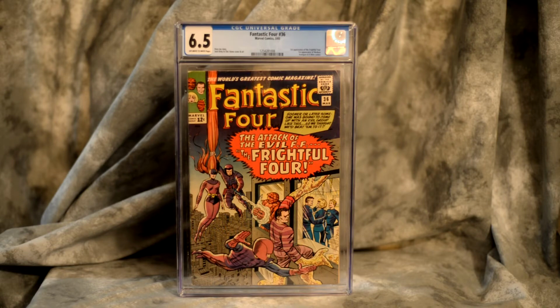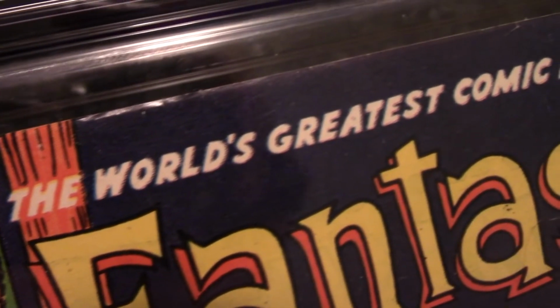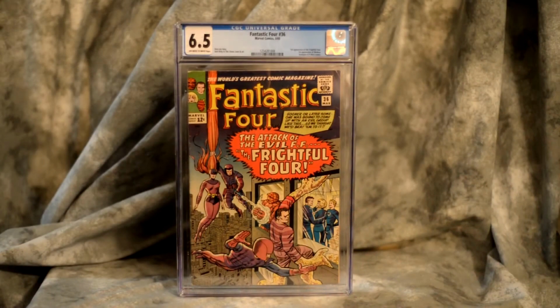Yeah, $200 US, and slab 6.5s are currently selling in the market for about $200. So you're not up. You're at the same range. But they're dropping, is what he's saying. It's losing its popularity right now. But I would disagree, because if you're a Fantastic Four comic book guy, it's still going to hold value in the long run.